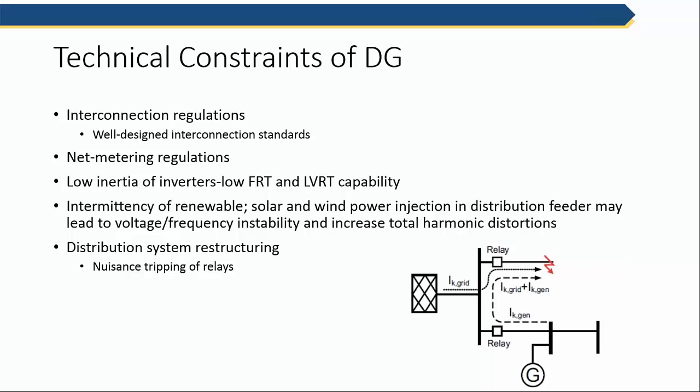The first thing is that the distribution systems are mainly designed for consumption only, not for the injection of power generation. So if you are generating some power and injecting it into the distribution line, definitely there will be some technical problems, and you have to mitigate those kinds of problems. So first, you need clear regulation for distributed generation, and obviously it should be in coordination with your utility.